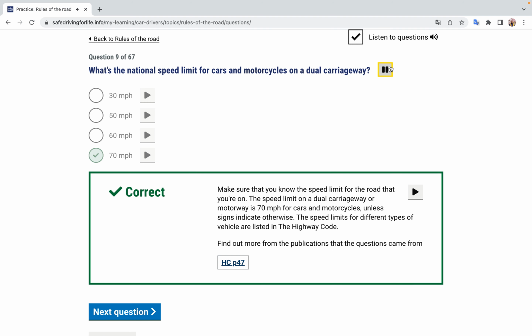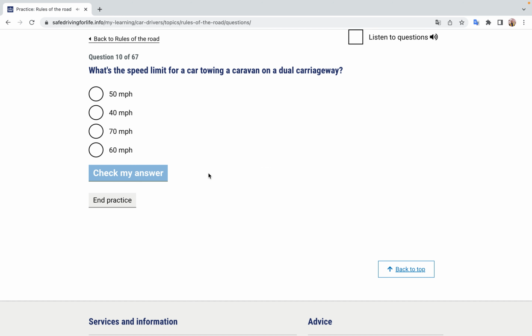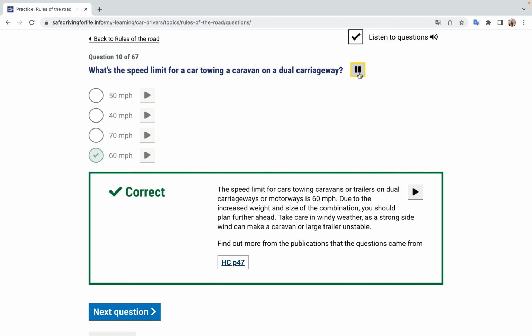What's the national speed limit for cars and motorcycles on a dual carriageway? 70 miles per hour. What's the speed limit for a car towing a caravan on a dual carriageway? 60 miles per hour.